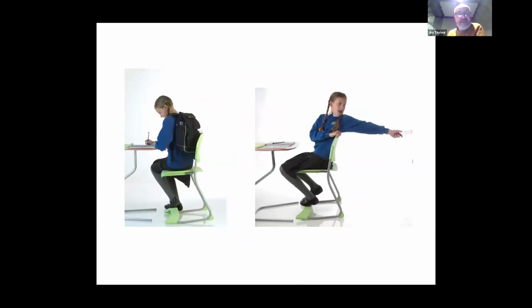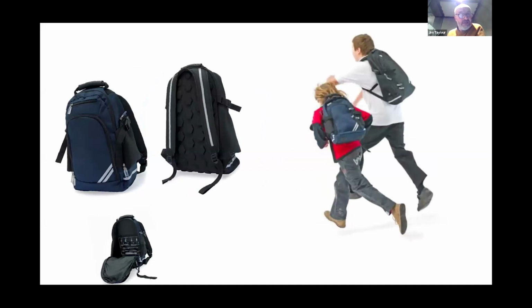And if it's a cantilevered chair rather than one with four legs, if you're the poor student that's ended up with a forest of table legs underneath you and you're finding it difficult to get in and out, then that cantilever helps with egress and ingress, and it also provides a bit of bounce as well. So any micro movement we can build into the working day is great.